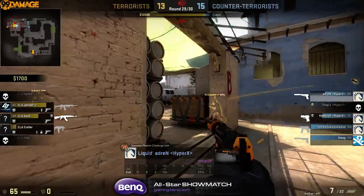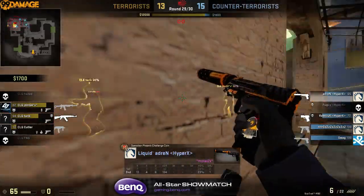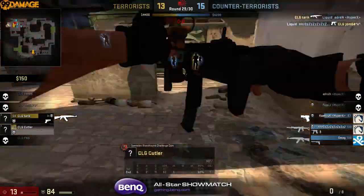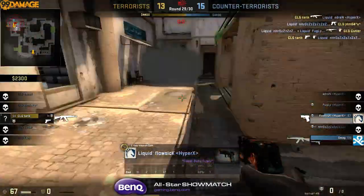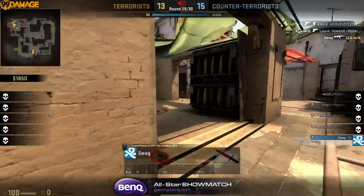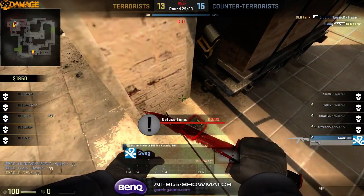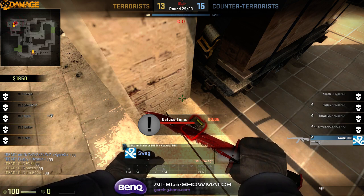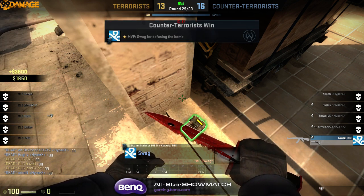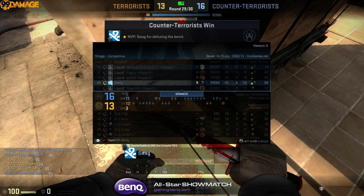They could actually throw this game away in an anti-eco round, and Ren is already close by, pressuring the terrorists. They're trying to fight back. Tarek puts down one, but Nitro with the CZ75. Nitro's still alive. Then he goes down to Tarek. It's a 1v2 situation. Tarek's still alive, but Swag goes to work with the AK. Now he's on the defuse, and he should make it in time. Liquid win the first map of the BenQ show match for $1,000, just with a few seconds left on the bomb.